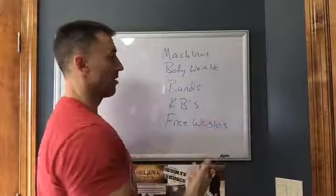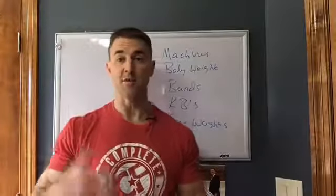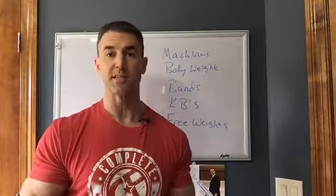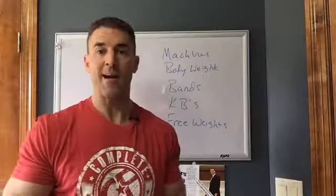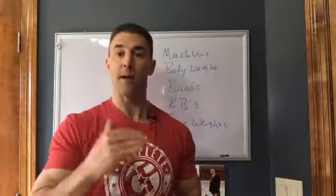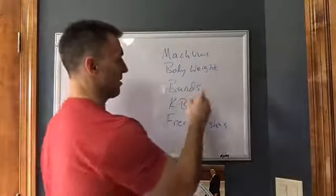Bands, very low risk as well. You will get sore initially, so if you're watching this and you haven't done anything and you start using a resistance band, you're like, man, I didn't realize that just a rubber band could actually get me sore. But again, your body's going to adapt to that relatively quickly. That's what you want to recognize.